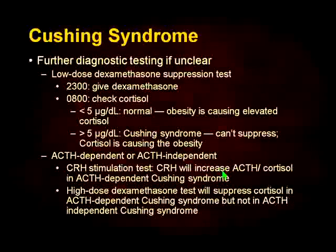Now, if that doesn't really give you the answer, you could do a low-dose dexamethasone. You give dexamethasone, like a milligram at 2300, and the next morning you check the cortisol. If the cortisol level suppresses down, that's normal. It's just their obesity that's causing their higher cortisol level. And if you can't suppress it, you could potentially have Cushing's.